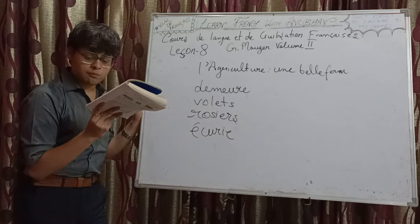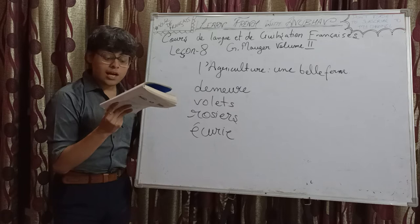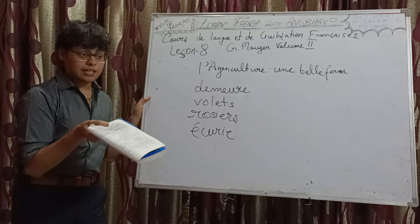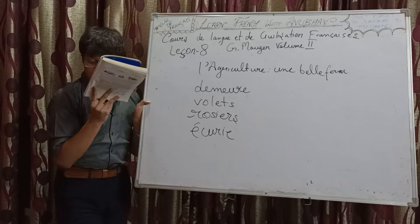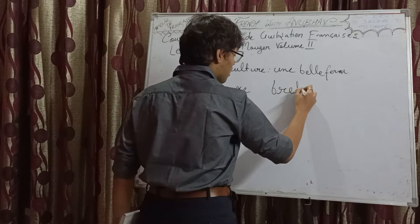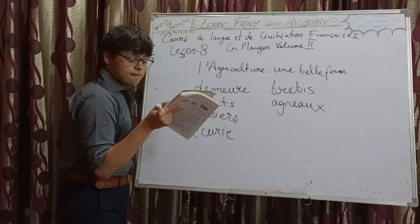L'étable pour les vaches laitières. So the stable for the horses is l'écurie, and the stable for the cows is l'étable, for the dairy cows, the milking cows, the cows that are providing milk. La bergerie où bêlent les brebis et les agneaux. Brebis is sheep and agneau is lamb. So the next building is a bergerie, a sheepfold, where the sheep and the lambs bleat.